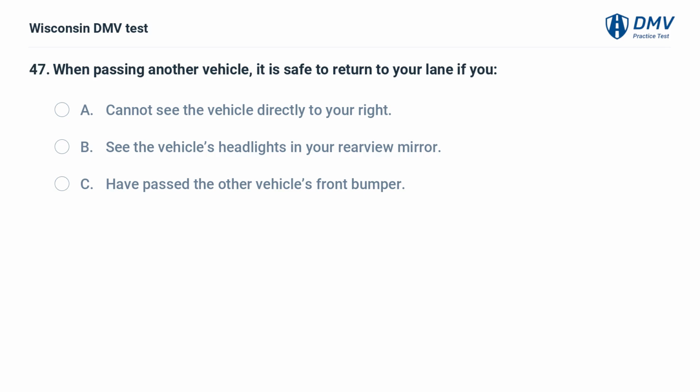When passing another vehicle, it is safe to return to your lane if you A. Cannot see the vehicle directly to your right. B. See the vehicle's headlights in your rear-view mirror. C. Have passed the other vehicle's front bumper.